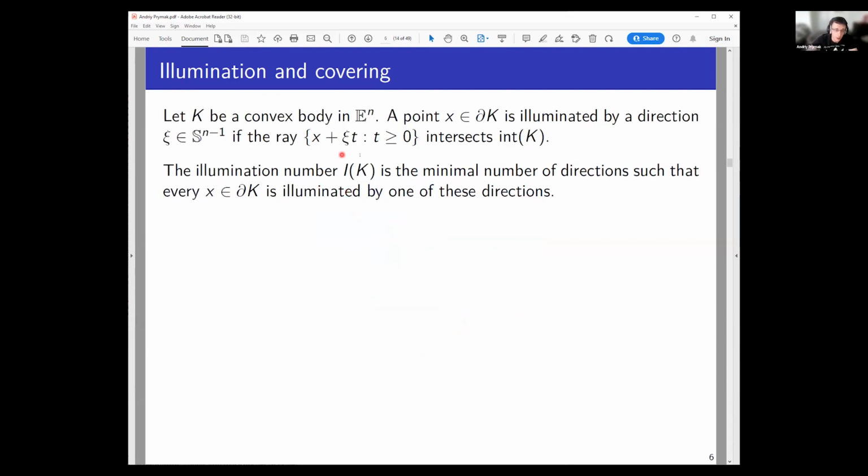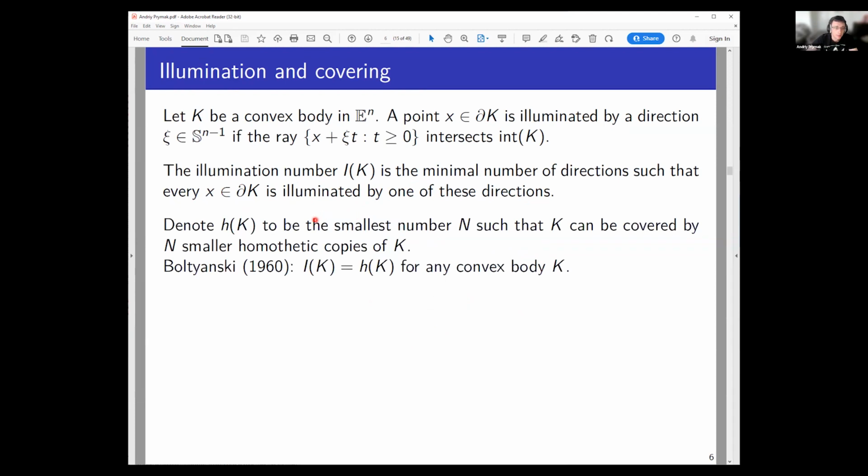Now, the smallest number of directions needed to illuminate every point of the boundary, we will call I of K, and we'll call this the illumination number for that convex body K. And finally, h of K is going to be the smallest number n such that we can cover K by n smaller homothetic copies of K. So we shrink the body a little bit, and we can translate it afterwards. So that's essentially what a smaller homothet is. We don't allow rotation, we just shrink it a little bit, but we keep all the proportions essentially.